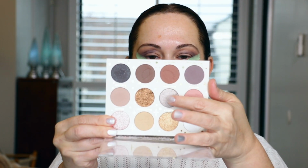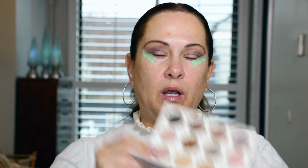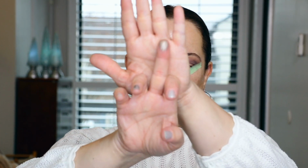Okay, then I'm going to take a shimmery color. I think I'm going to take this Major Change right over here and put it on my lid. And I think I'm going to do Manifest It and put it maybe on the outer corner. I like to use my fingers. So that's pretty. This is Major Change. I'm going to put that on my lid. Ooh, that's really pretty.